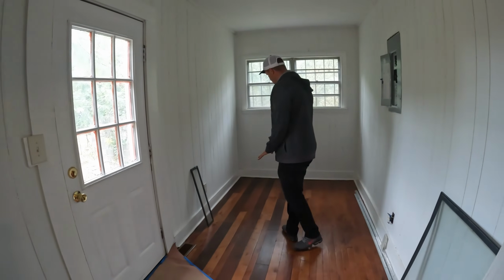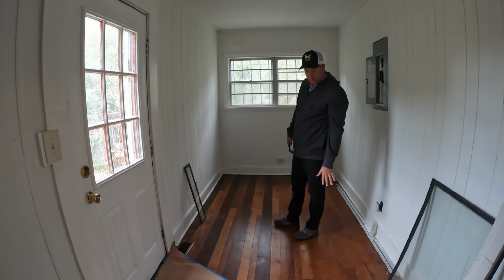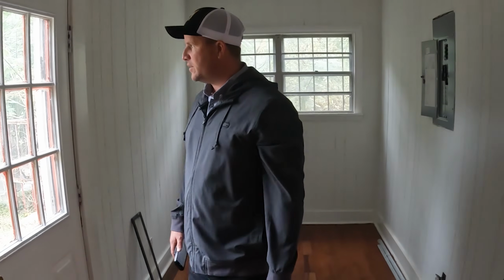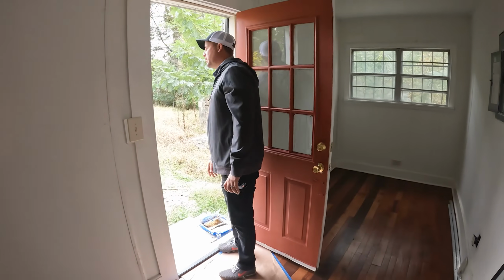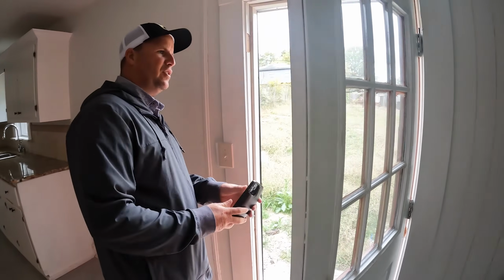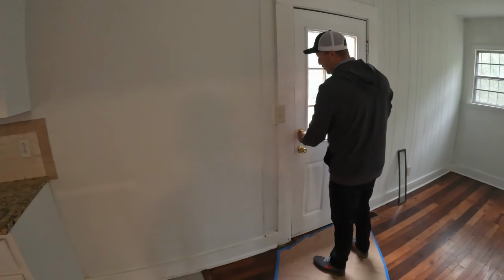He mixed in some hardwoods and some other woods here. A little scrap pile mix. Got some stuff in the back that we've got to clean up. Some other things, there's a little bit of paint touch up. That's just somebody with a brush, not using tape.